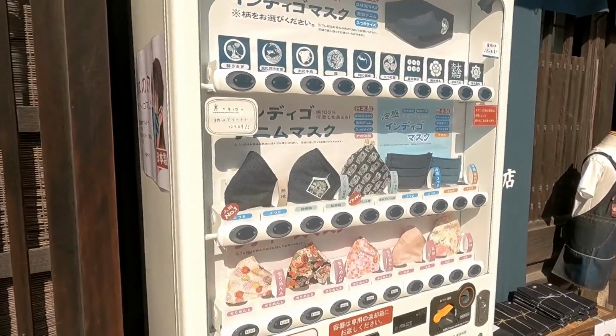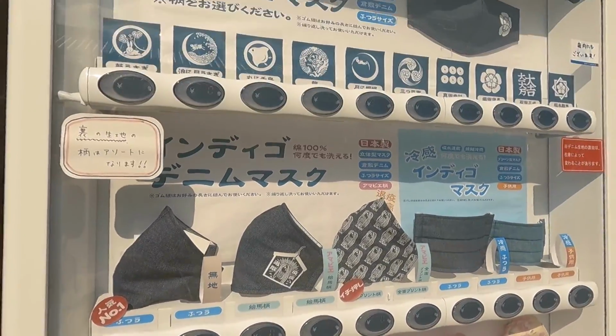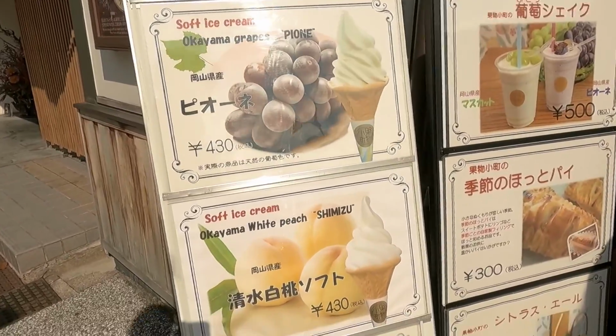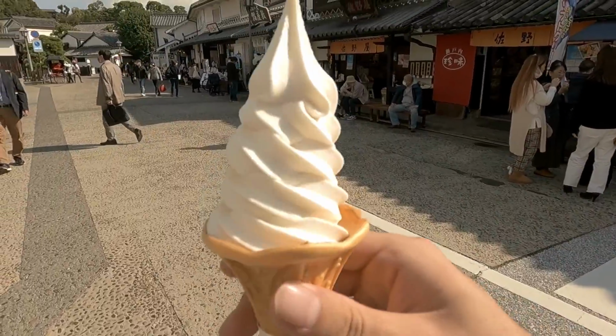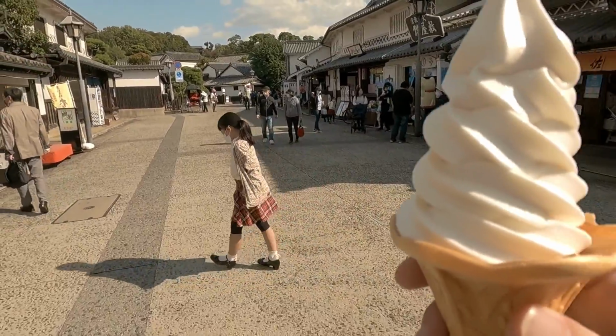Of course, Japan has mask vending machines now too. This one is white peach, which is a specialty of Okayama.